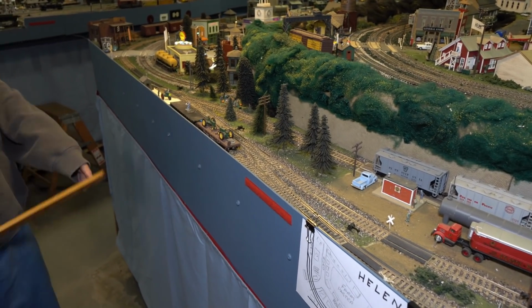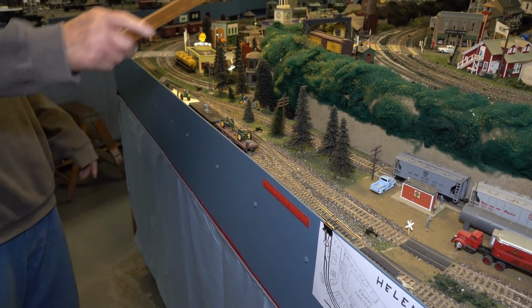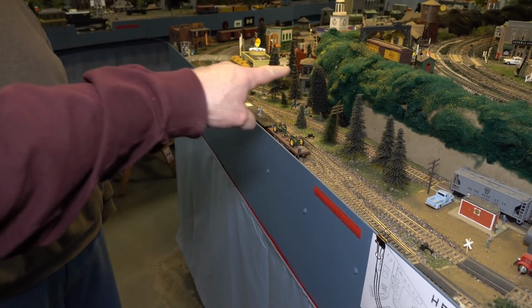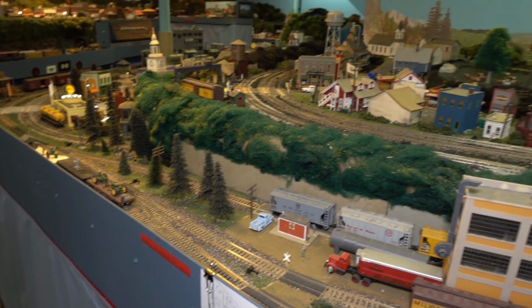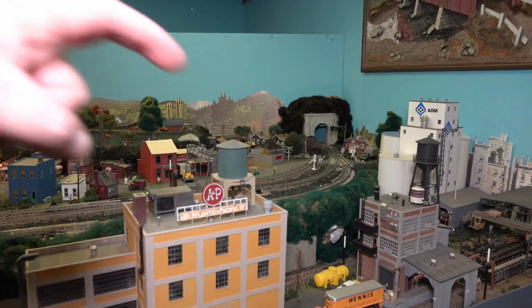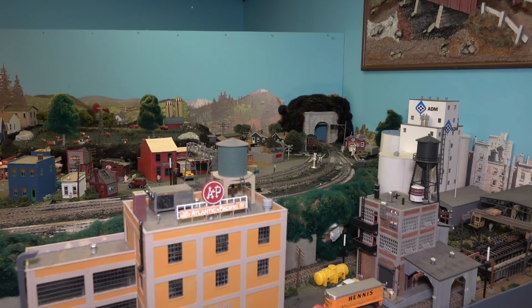Okay, you can pretty much stay right there. It goes in this tunnel, and it comes out that tunnel right over there. So we go in here and we come out right here.